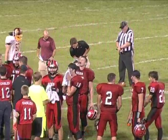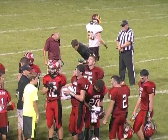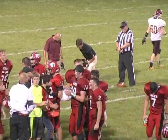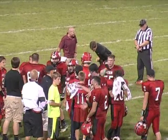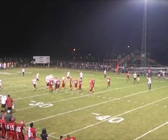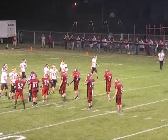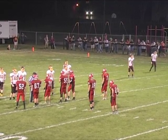I think they got him up already, so we may not need to step aside. Nope, they're still working on him. So we'll step aside here briefly, and the injury timeout on the field. We'll be back, and we'll resume our coverage as soon as play resumes here on Hicks TV. And they've got him up and walking off the field under his own power.